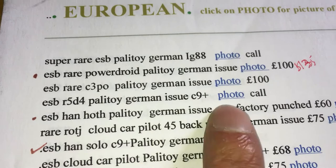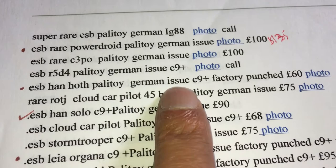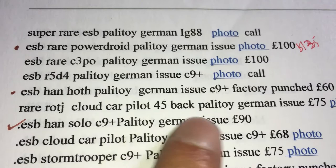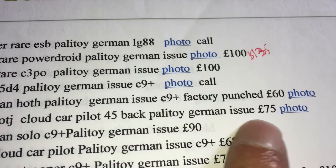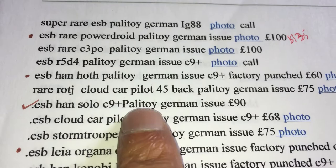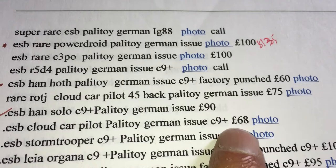ESB Hoth Han Palitoy German issue, factory punch, is £60 in those days. So, rare Return of the Jedi Cloud Car Pilot 45 back Palitoy, I have that one now. I've got mine graded, it's 75. ESB Han Solo C9 Palitoy German issue. So that's the German Han Hoth, I mean, the original Han. Cloud Car Pilot Palitoy C9 is £68.